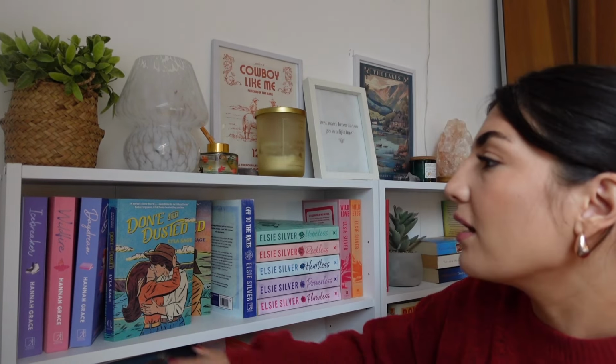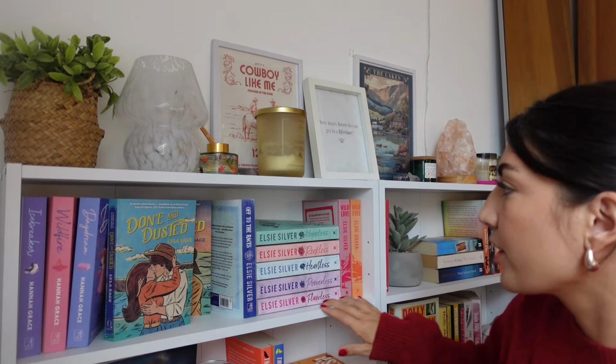Okay, so now we come to where most of my books, I'd say, are kept. We have my romance shelf and then my fiction shelf, so we will go through my romance shelf first. It's so hard to film here because my bed is quite literally lit right here, in line with the camera, so it's not the comfiest. But on the top shelf, I have my sports romance and then my cowboy romance.